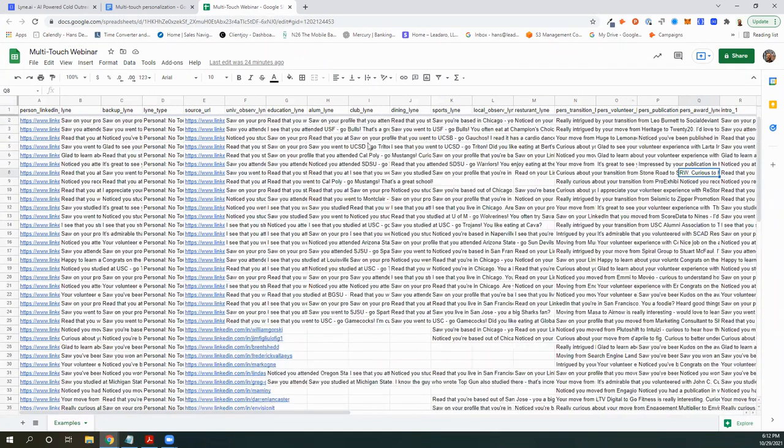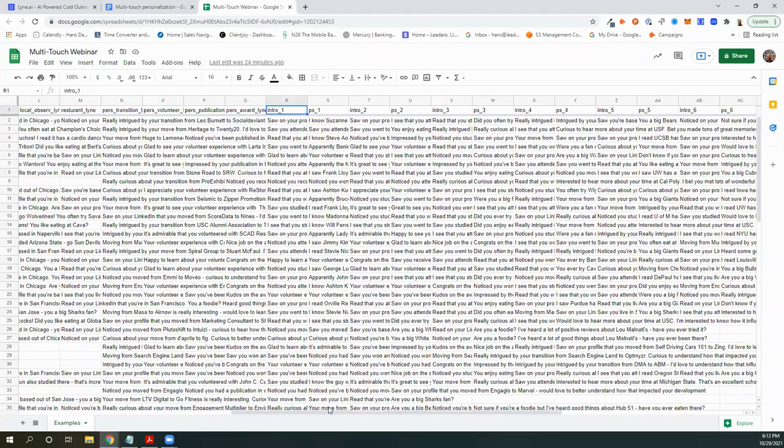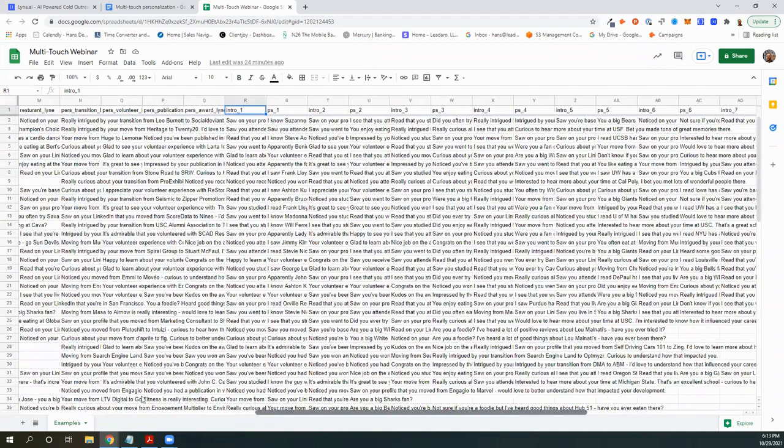Now you see a lot of things here, right? You can see a lot of columns. So I'll quickly go through all the columns and show you what they are. As you can see, we have more columns here, like an intro one and a PS one, and up to 10.